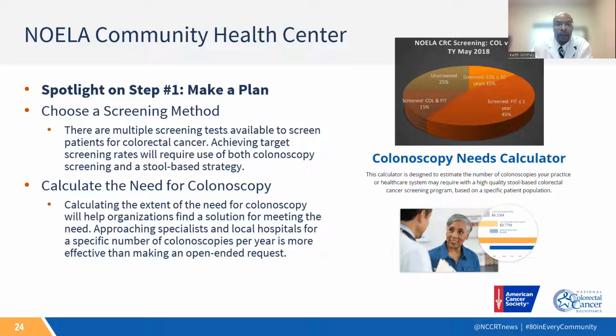And so with that, when you start looking outside of your own health system to some of your partnering endoscopists, you can come to them with an ask that's more specific. They know exactly how many patients you're asking them to assist you with in a colonoscopy. You can give them more information about your demographics. So again, it just helps with that planning process to set you up for success. When we got serious about our screening and focused on the STEPS Guide, we became a lot more efficient in our workflow, and that's what's helped us be successful. So I'm truly grateful for the STEPS Guide.